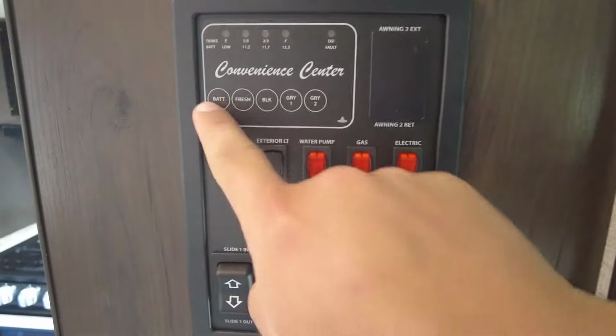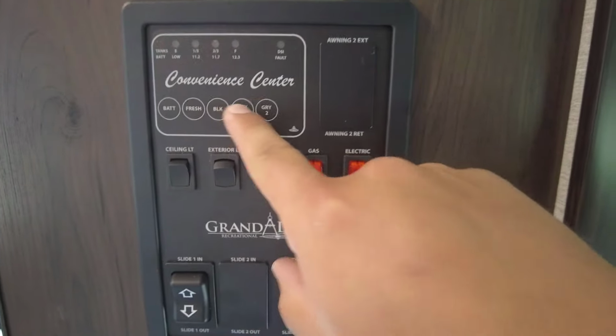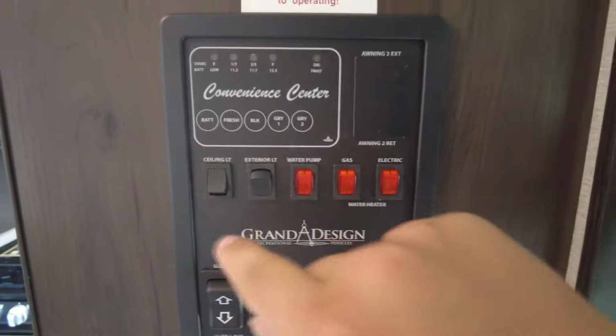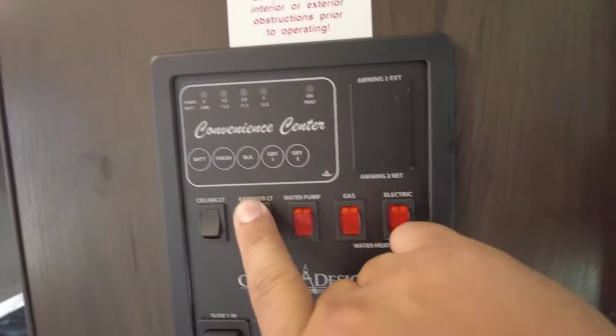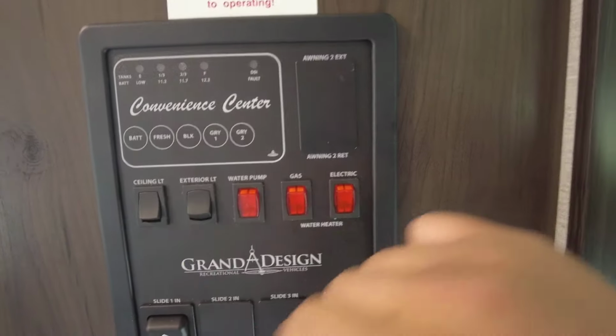So, next, what we're gonna do on your convenience center right here, you have everything right here properly labeled, checking your battery level, fresh water tank, black, gray 1, and gray 2. Hit this button right here, that is your ceiling lights. Your exterior lighting as well for your like awning and that.